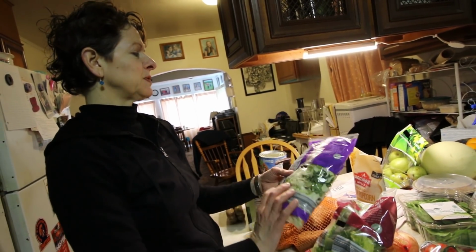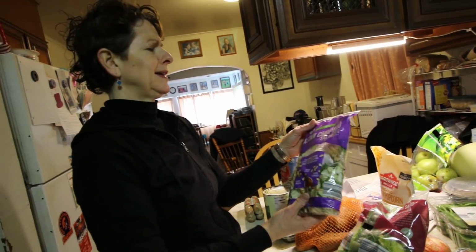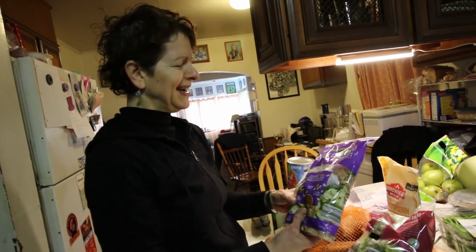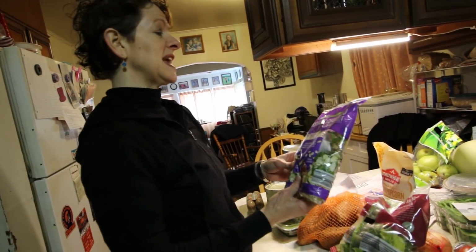So I think it says it's supposed to feed 3 people. That looks like 1 to me. Maybe half a person. Yeah, maybe 3 toddlers. But they don't like salad as much as we do. But anyways, I thought I'd try that out. So that's the Asian chopped salad kit.